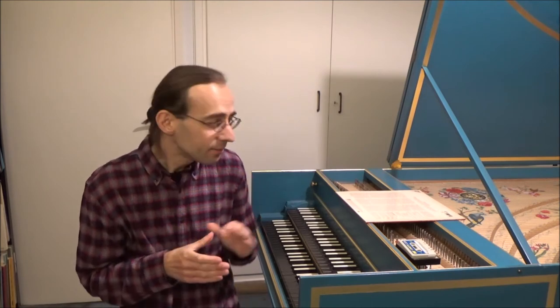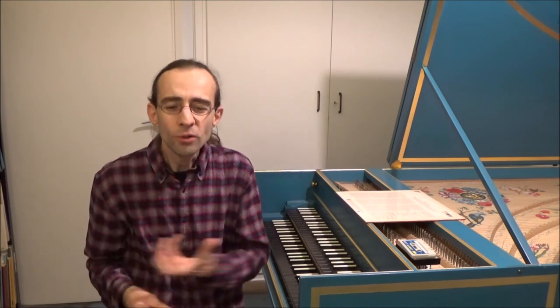The other thing that happens with these instruments has to do with the touch. We have here a metal soundboard. You have all of these strings that are being plucked at the same time, and another essential aspect of harpsichord playing has to do with being able to feel how the instrument plucks.